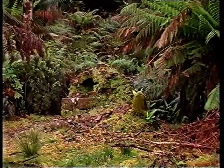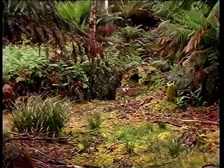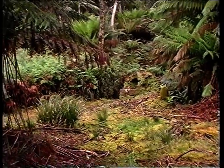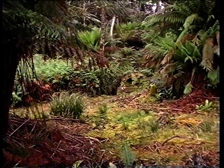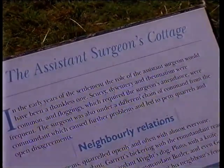Watch out, but get up close and personal. Just don't handle the ruins or tread on them, but by all means have a good old look. Now this is where all the female servants ended up, all right? Doing all the operations here.